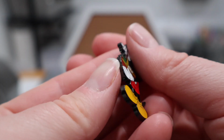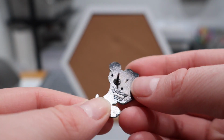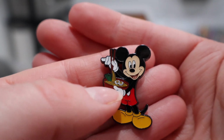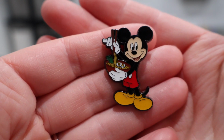But here is Mickey. He has a Loungefly pin, but as we have learned, Loungefly cannot mark their Minnie and Mickey pins because of copyright stuff. So here is Mickey being very cute, eating his ramen. I'm now looking for the rest of this set, but he is currently the only one in the set that I have. Love the size of these.